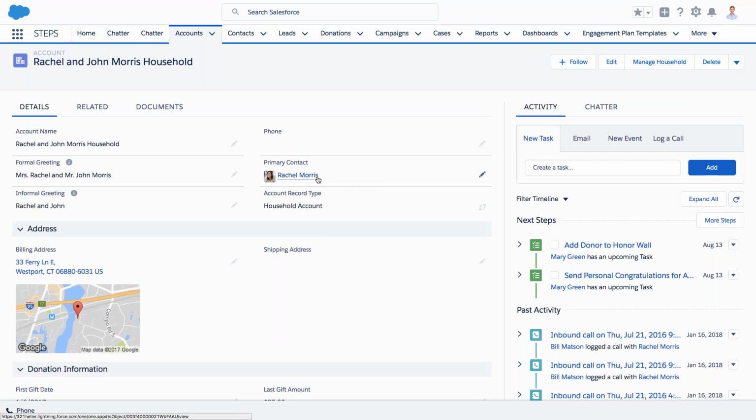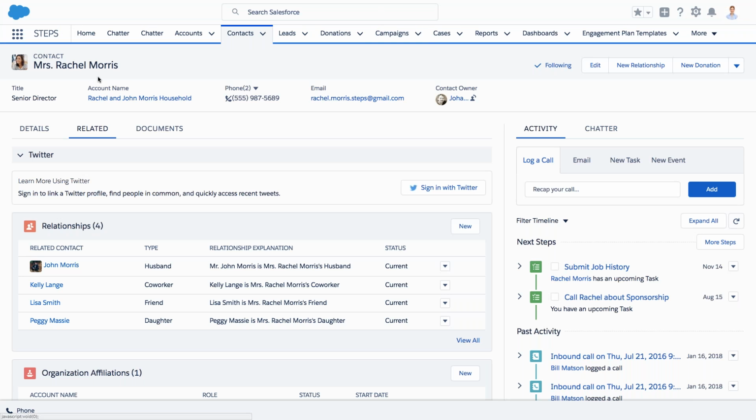So, great information. Now I'm going to see what's going on with Rachel. Remember, we went to that account. Now we're going to see the contact record. And here I can see she's a senior director. Remember, we already know she's part of the Rachel and John household, and all the other key information that I want to see is just on the top of my contact record, and again, easy to customize. I have one account owner. We can see that John is the main account owner within Salesforce. But if you do want to follow what's going on with Rachel, I can also follow the record, like I do here, and it gives me the overall activities, what's going on in this case with Rachel.